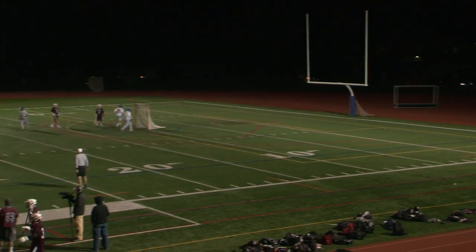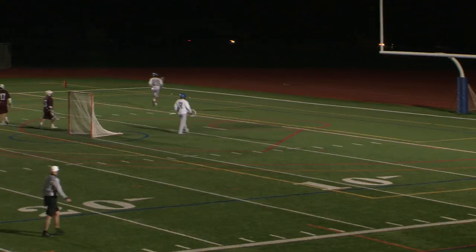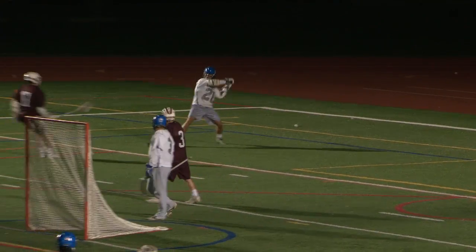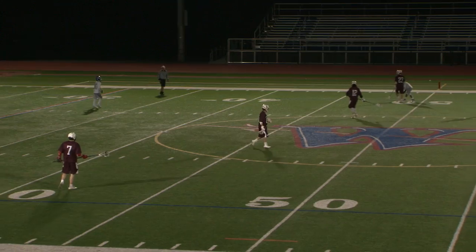Quick whistle, though, and the clock kicks down to 7.5. Now, where will that inbound? Off the Waterford end line. So unlike hockey with an icing, you just throw it to the other end of the field and you make the team start from their own end. Yep. And that is going to do it.